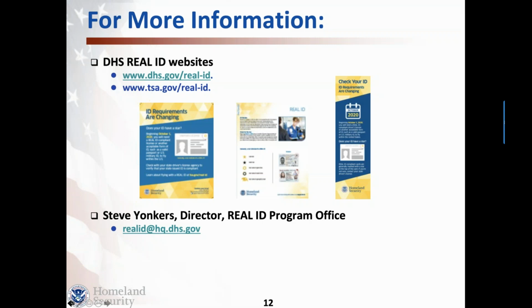This is another question. It says, the additional alternative forms of ID needed to travel are for domestic travel only, correct? And that's correct, right, Steve? Correct. Yes. You cannot use a passport card to fly internationally. It still must be a passport, because passport and passport book, the book has just more pages, I think.